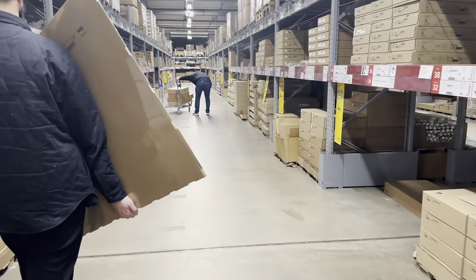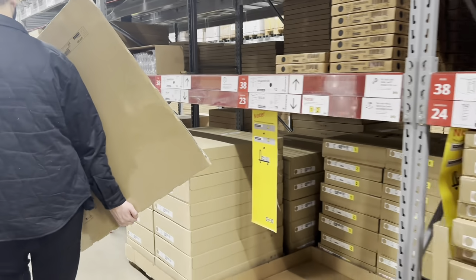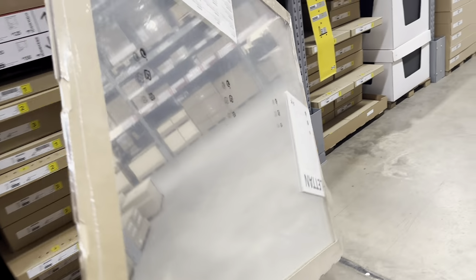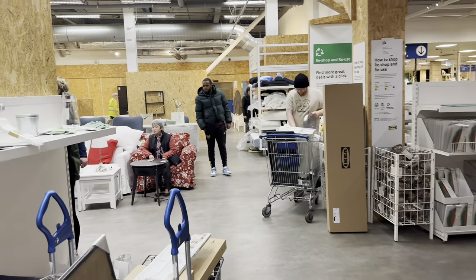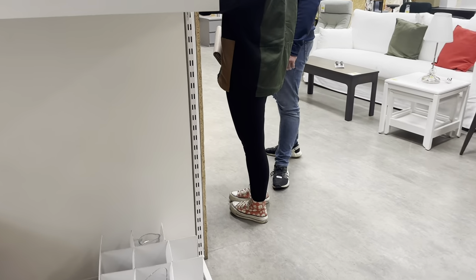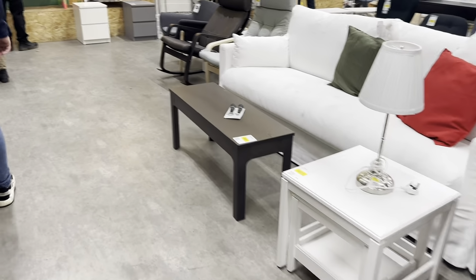And that's my poor husband having to carry it all the way to the till. As you can tell, it is absolutely massive, and you can only imagine when you bring it home. You guys know this happens when you see something in store and it's big, when you're bringing it home, it's going to be bigger.